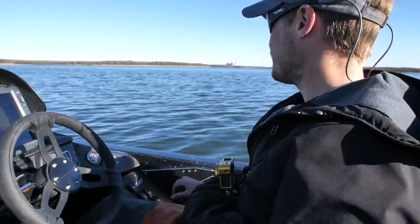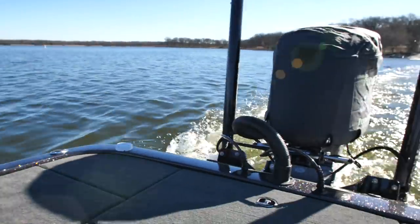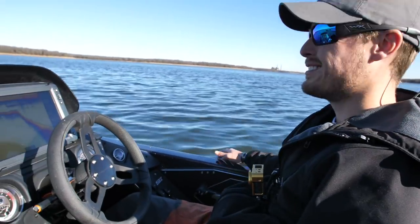Boat looks very good, Rob. Thank you. Very good. You like the mud? The mud can be overlooked.